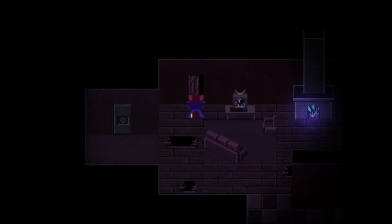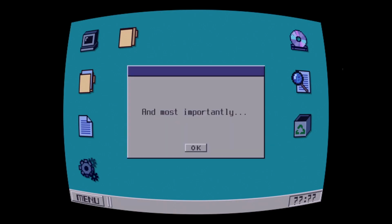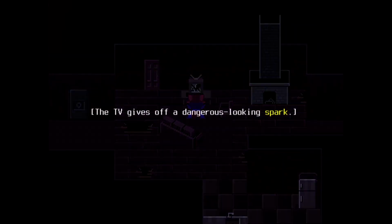The story explores themes of responsibility and sacrifice with genuine emotional weight. Pixel art creates a melancholic atmosphere throughout the journey. Your choices have permanent consequences, adding real stakes to decisions.